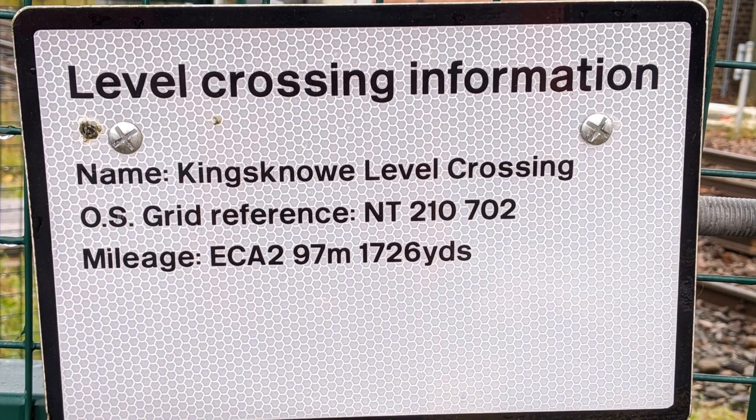So next to every level crossing, there would be a board with level crossing information on it. In this case, the name, King's Knowe level crossing, the Ordnance Survey grid reference, NT210702, and then the mileage. So from engineer's line reference ECA2, it's 97 metres or 1,726 yards.